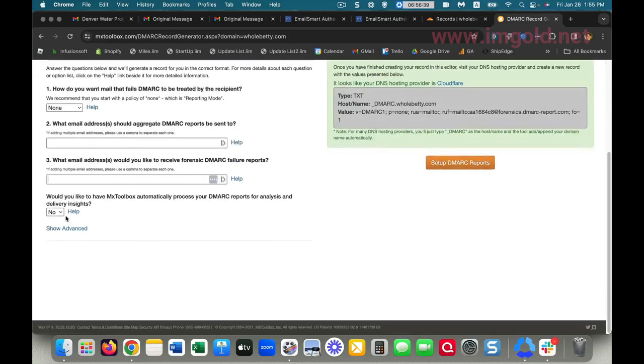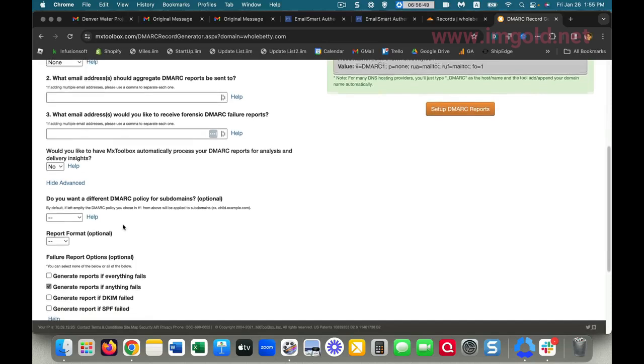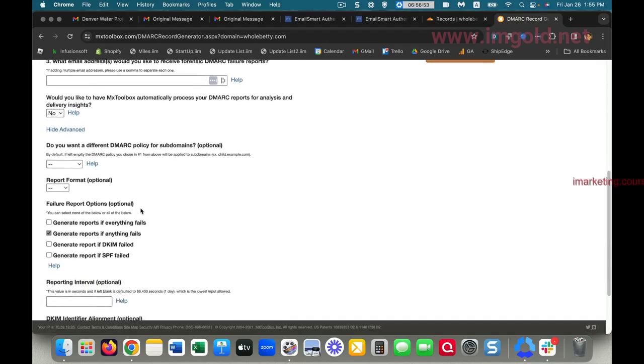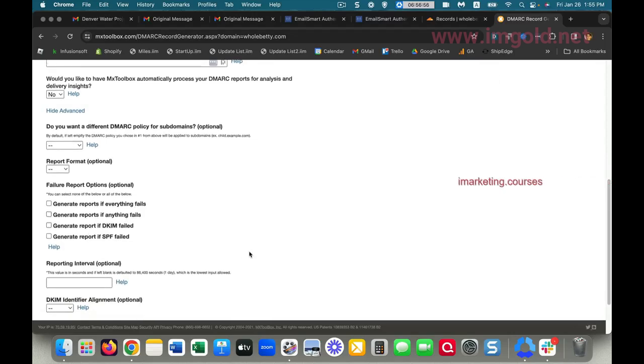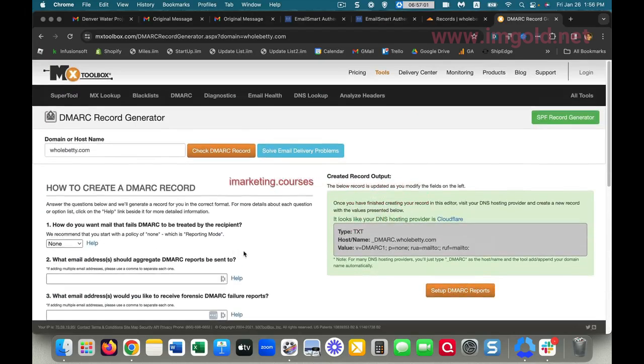We're not asking them to DMARC to do anything, so we would keep that as no. I would show advanced here. We don't need to set up anything from our subdomain unless we are sending from our subdomain. We don't need to generate them a report, and that would be all we need. So if anything, we don't need these two things here because we're not mailing any reports. So really the most important value is just that v equals DMARC1, p equals none.